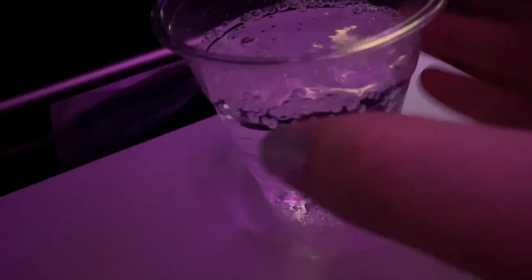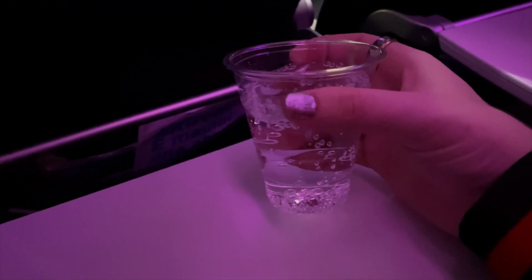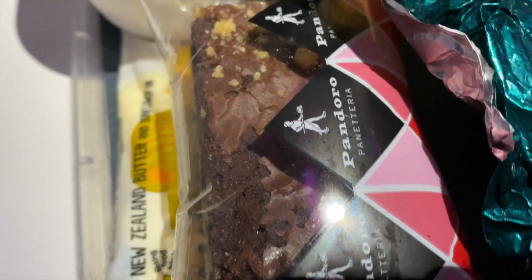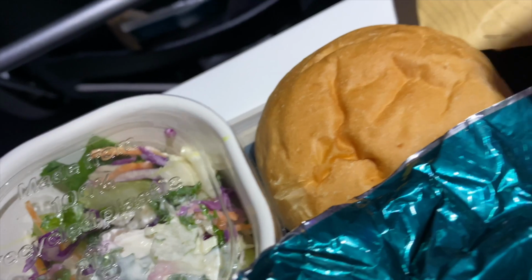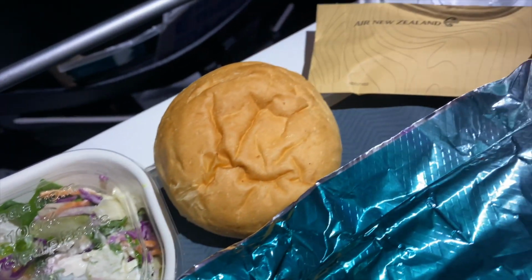As we left the coast of Australia behind, my attention turned to the food that I was about to be served, which for starters was a bar service, and I asked for a gin and tonic. This was then followed by dinner, to which I was served a soft bread roll with squeezed butter, coleslaw salad, a chocolate brownie, and the star of the meal was the Italian chicken with green beans and mashed potatoes.